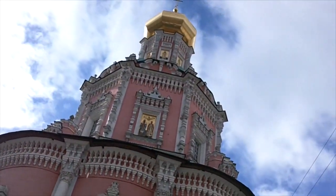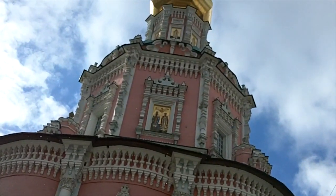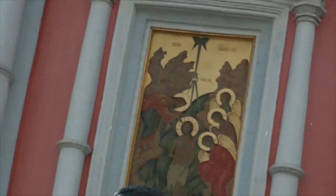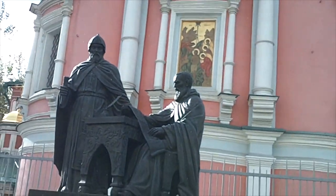So this is the monastery of the Epiphany, which is quite impressive, isn't it? It's quite nice. And it's from the 13th century, which is even more impressive. Quite a long time ago, I think. Back here, two men writing, having fun, just having a ball, hanging out.